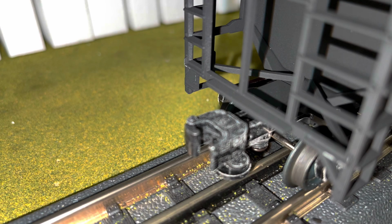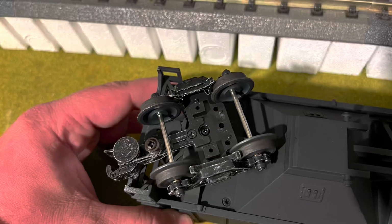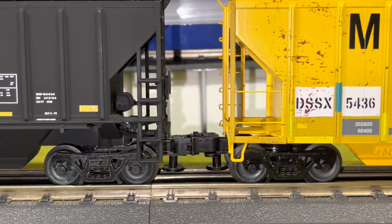But here in person, you can basically just see bare metal. It's got like a light coat of paint on it. I'm not exactly sure what happened, but I have a pretty good idea of what did happen. If I had to take a guess, when these trucks were going down the assembly line being built and painted, I'm sure these trucks were painted in a big batch of trucks, and then they were left to dry, if they were even left to dry after looking at them.